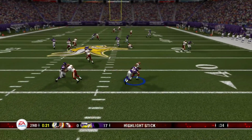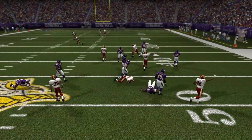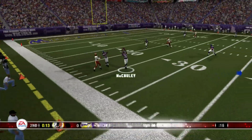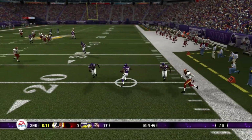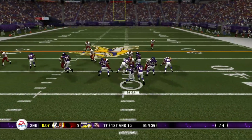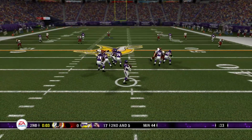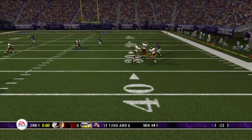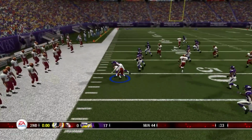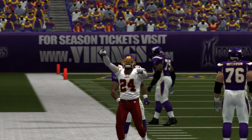From the 33. Across midfield. He's on defense. Moves up. Oh man, it's intercepted. Quick handoff. He scans the field. Got it off, barely. Interception, Sean Springs. Going into halftime, the score is 17-6.